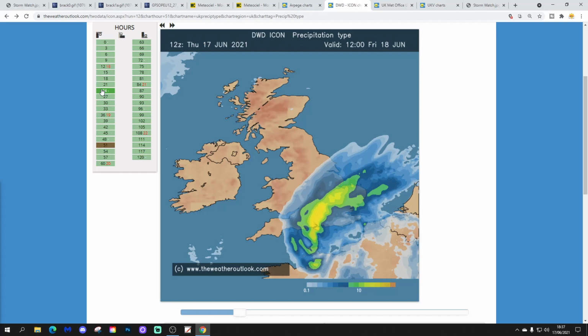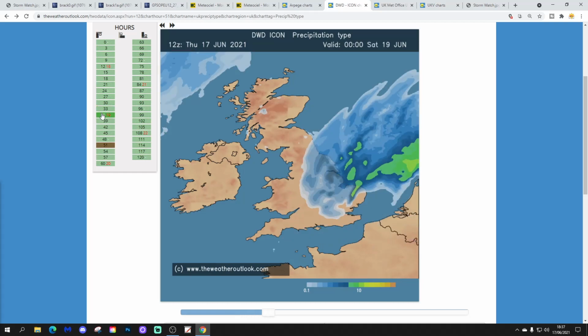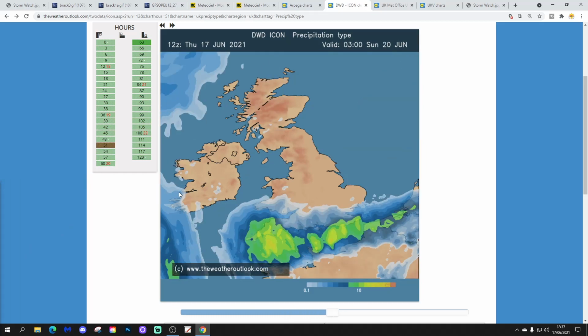Pouring with rain across much of the Midlands, particularly the South and East Midlands, south of England to East Anglia. Totally different to Arpège. Still there as we get through to 3 o'clock in the afternoon, and then gradually beginning to pull away into the North Sea overnight Friday and into Saturday. So that brings a real soaker to much of the country tomorrow.